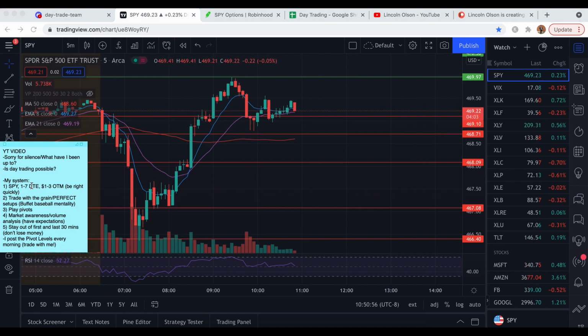You can see 1 to 7 days to expiration. I'm trading options. You guys know me, I love options. So 1 to 7 days to expiration, which kind of depends on where the VIX is and how expensive the contracts are, and $1 to $3 out of the money every time.